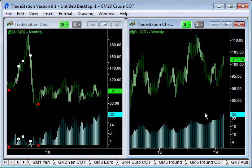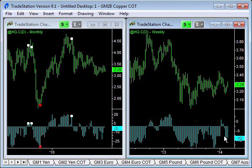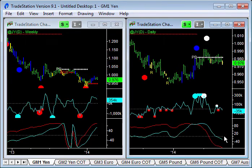Crude's a different animal. Crude's a way of hedging USD. And we all need crude to power the economy. But copper is manufacturing based. If the manufacturing sector is weak globally, then copper's going to go nowhere. And the commitment of traders on copper is just not supporting, at the moment at least, this breakout in copper. So there we go. Quick overview of the global macro charts.